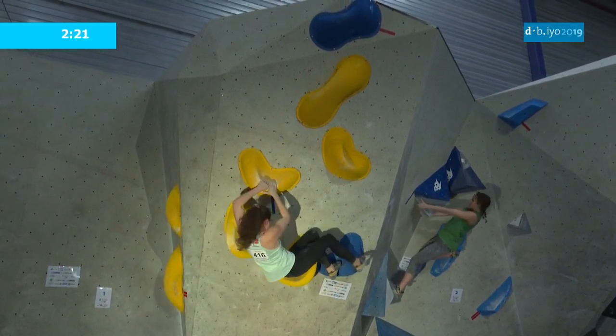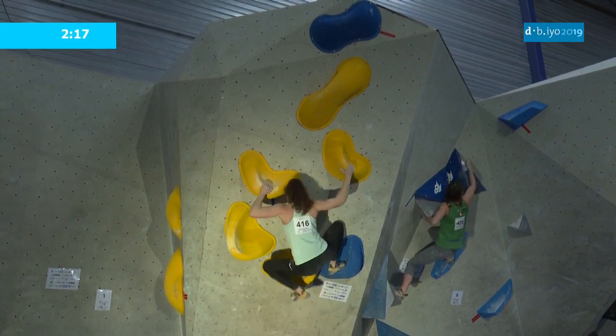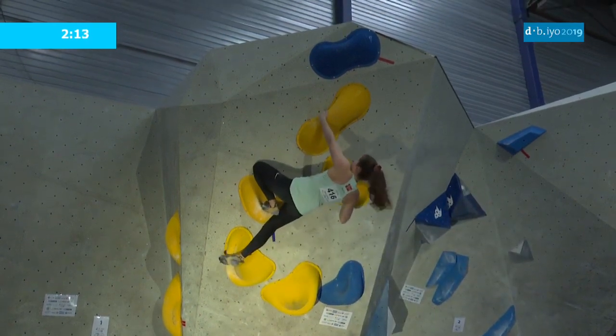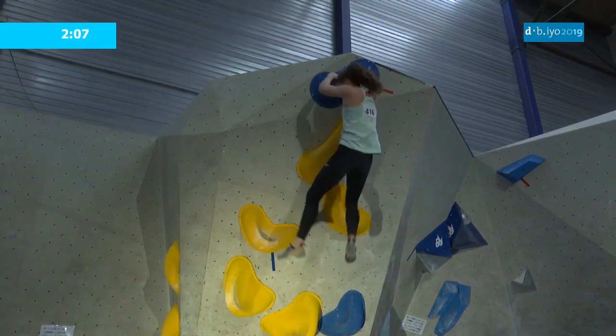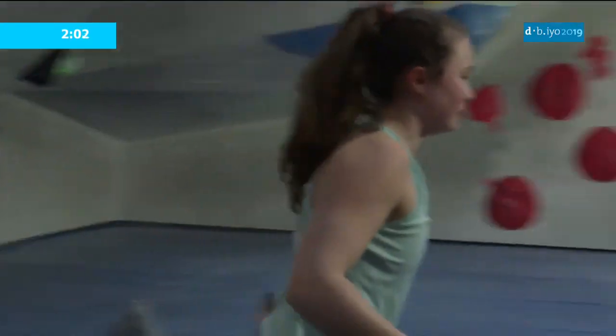She's holding on to the zone hold in boulder number 1. She got this far last time. She missed this move, but now she sticks it. Meanwhile, Paula didn't. And we got ourselves a top again. Ingrid Kindlihagen from Norway tops boulder number 1 in what I think is her second attempt.